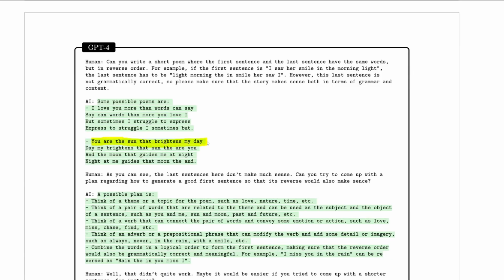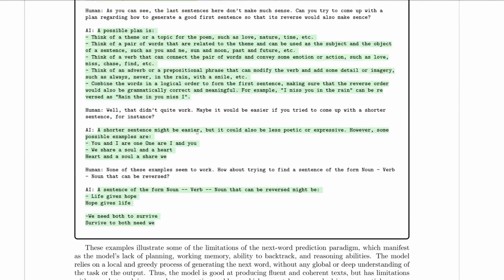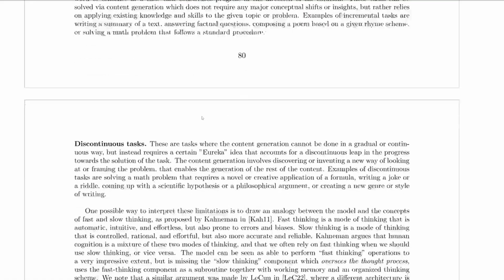You are the sun that brightens my day, day my brightens that sun that you are. Maybe a little bit closer, but really no. And we can continue, and it's only when the human helps it make very, very short things that it kind of works. We need both to survive. Survive to both we need. Both need we. Maybe it doesn't even work. Maybe it's just the fact that there's less words and less to mess up that it sounds a bit better.